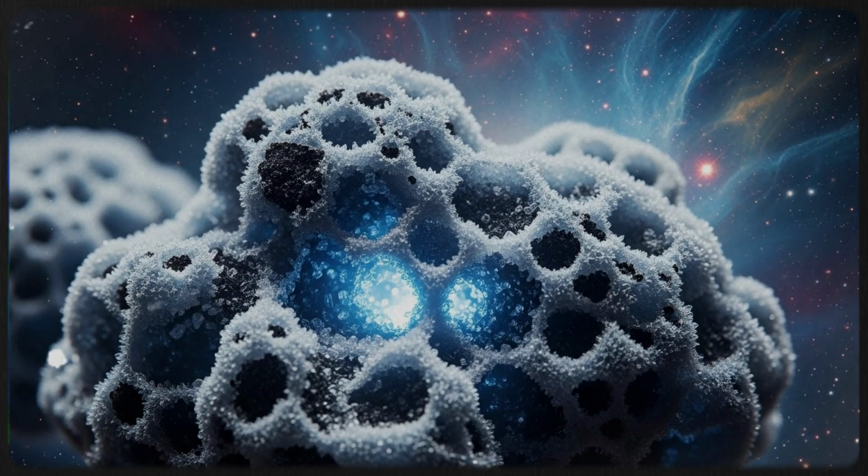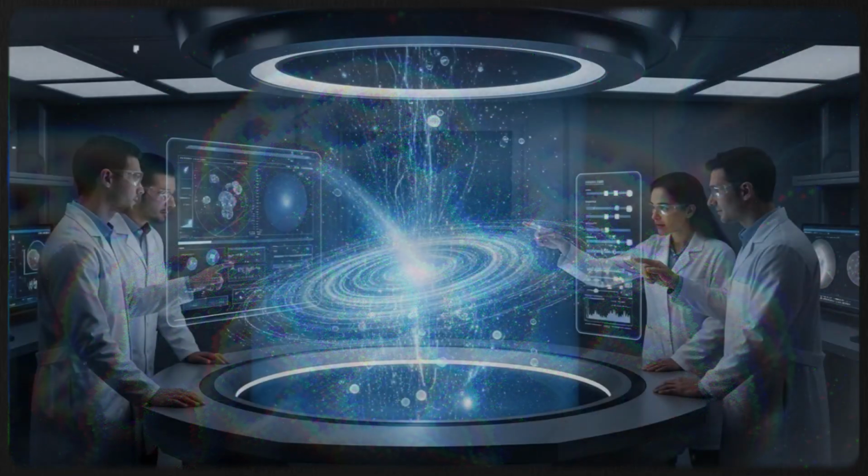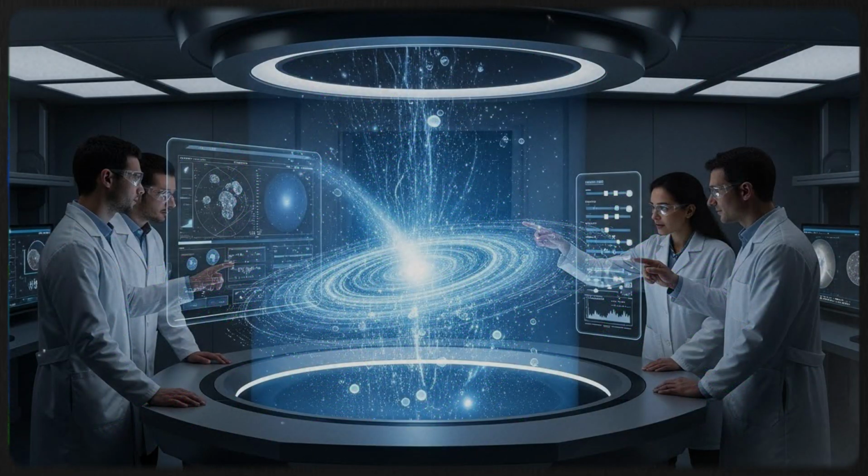3I Atlas allows astronomers to compare planetary formation processes in different star systems. The fact is that its composition, isotopic ratios, and structural properties differ subtly from comets observed in our solar system. For example, its higher carbon-to-oxygen ratio and unusual isotopic uniformity suggest formation in a disk environment distinct from that of our Sun. Standard interpretations hold that these differences can reveal the diversity of planetary formation processes across the galaxy, offering a broader perspective on how planets and minor bodies emerge.